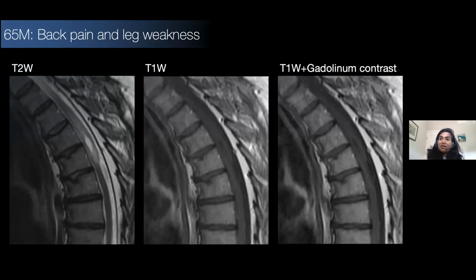This was a case from my training, but I've kept it because I think it highlights a really important point about keeping yourself up to date with the literature and sharing that information with your colleagues. So here we can see an image of the spine. The spinal cord looks normal around this segment, but here you can see that the spinal cord looks expanded. It's of abnormal signal. There's a little cystic area amongst that as well.